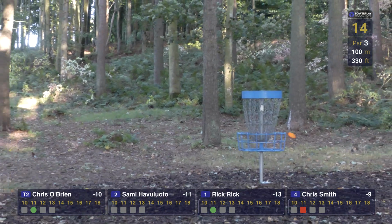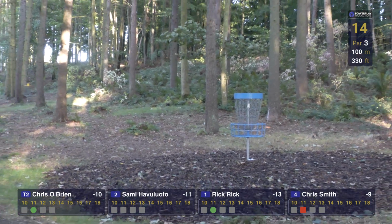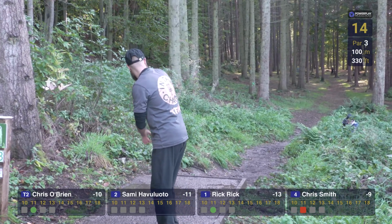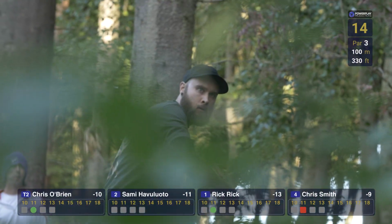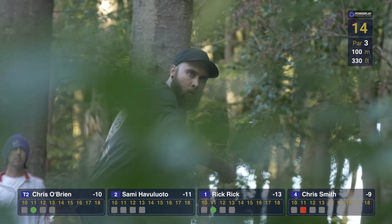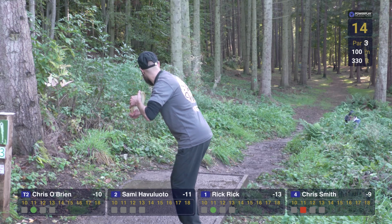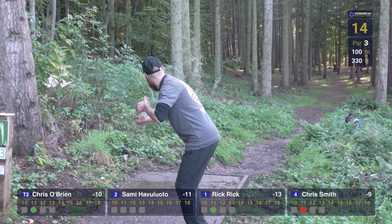Yeah, Chris inside the circle. Chris hit that natural fairway shot. And then you come up to a hole like the last hole and you get to rip one, and then you come up to a hole like this and it's actually a natural hyzer flip. You just want to take your time, slow it down a little bit, hit the line just like Chris did, finish inside the circle.